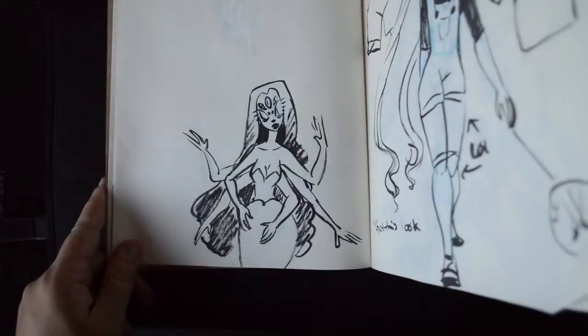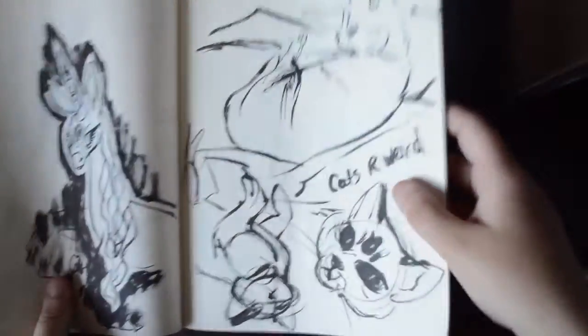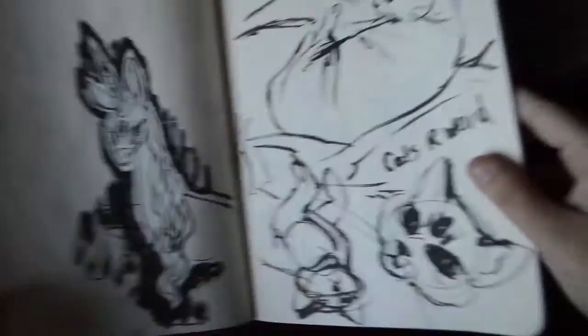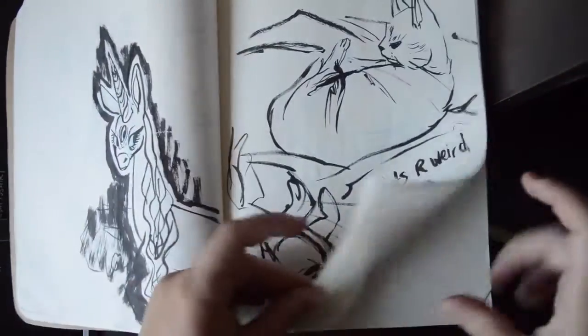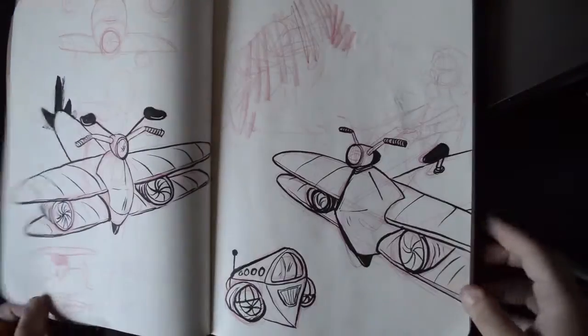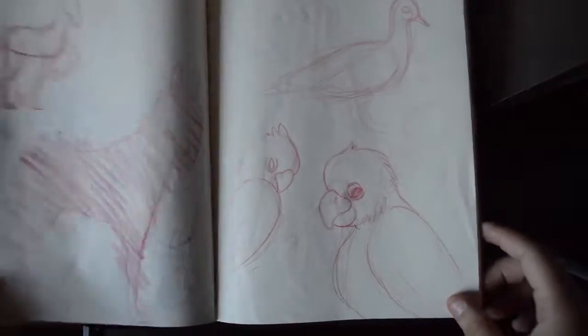Some more Spider Girl with her 6 arms, some Sailor Moon fan art. Here's some ink drawings freehand of my cat, and then a cool unicorn thing. Speaking of my cat, he just jumped on my desk. Drawings you can't see because the lighting's not great and the pencil's too light. Here we're coming up to a layout assignment where we had to do like an airplane kind of vehicle. So I tried to do like a motorbike thing.